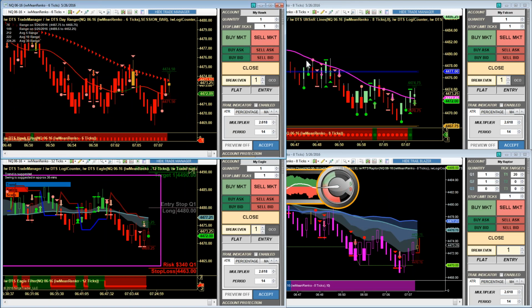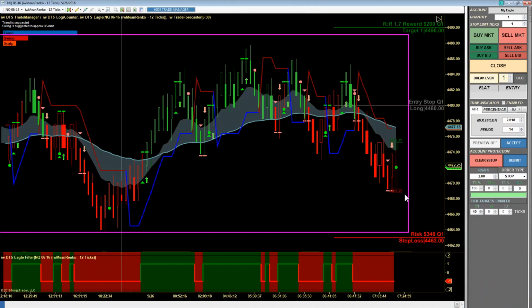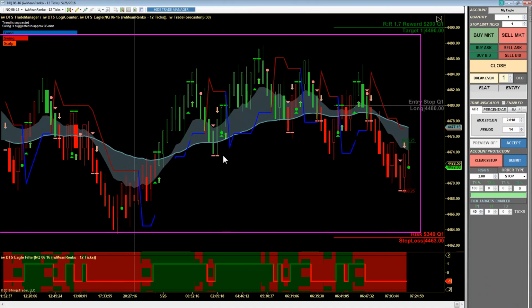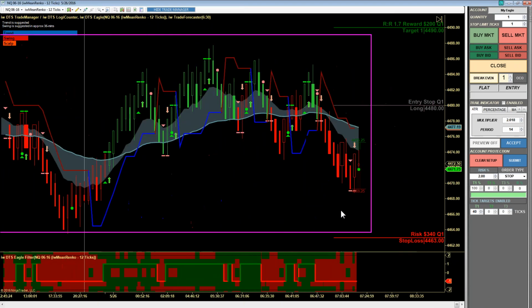On these sideways days, I guess it makes sense that the hawk is going to produce more signals. We're probably not going to see a lot of signals on the eagle. But you can see, even from the earlier example, had I taken this long signal, I would still be in the trade by covering below the low.